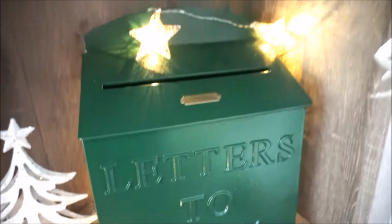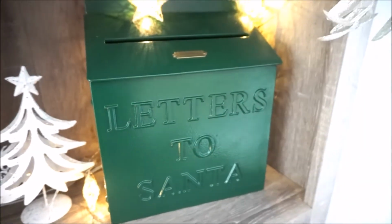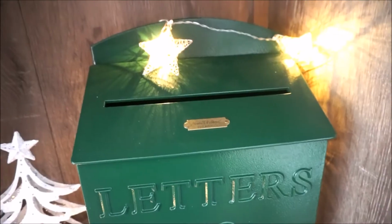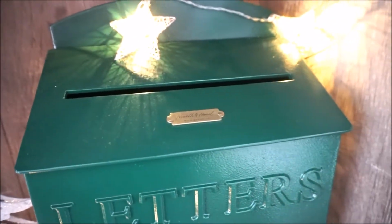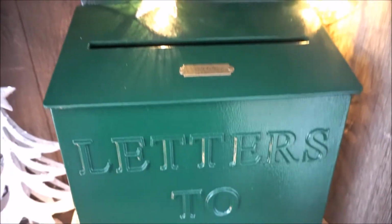And then to the right of here, I have this beautiful Letters to Santa little mailbox. And this is a new decor piece that we just added. This is from the Hearth and Hand collection at Target. It was just a really beautiful and timeless piece, I think. It's super heavy and it seems very well made. So I think that this will be part of our Christmas decor for years to come. Aiden's really excited to use this.